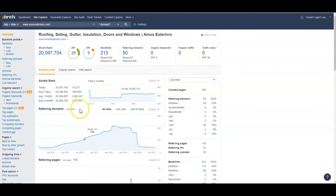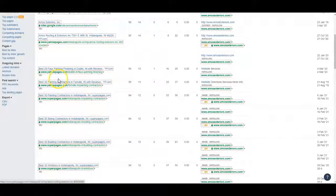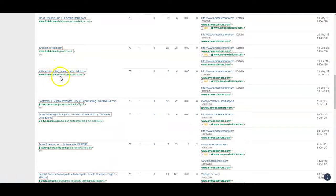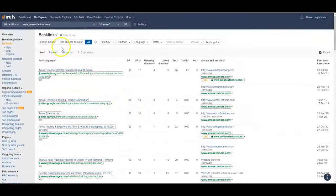Next thing we're going to talk about is your backlinks. Right now you have 213 backlinks. Let's take a quick look at what some of those are. You've got Better Business Bureau, which is good. Yellow Pages, that's a directory. Super Pages, that's a directory. Porch is a directory. I'm pretty sure that's a directory as well. A lot of these are directories, which is okay. That's basic, but mostly your backlinks are directories. Let's look at your competitor and see what they're doing differently.